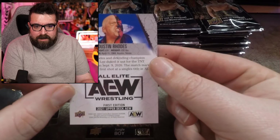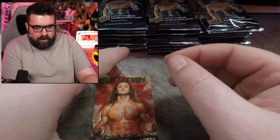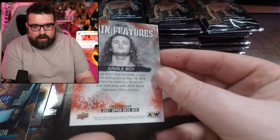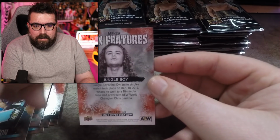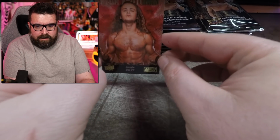Do we get any more detail about that on the back? We don't. So they do have these numbers at the top. So you can see that's number 4, whereas this Jungle Boy one, his main features is 29. I'm gonna have to do some research about how these cards work.